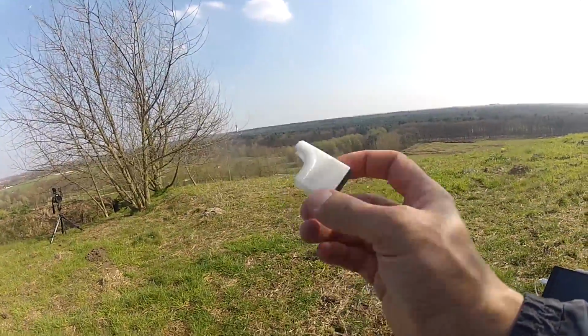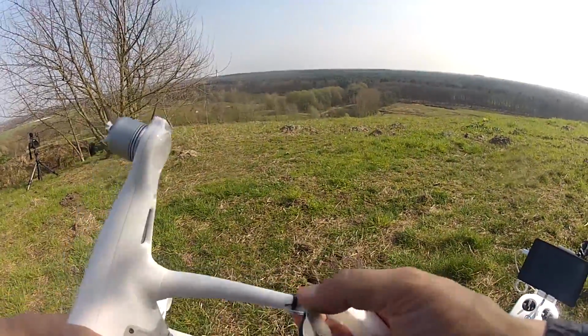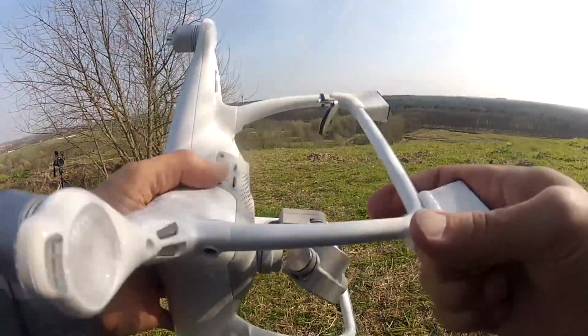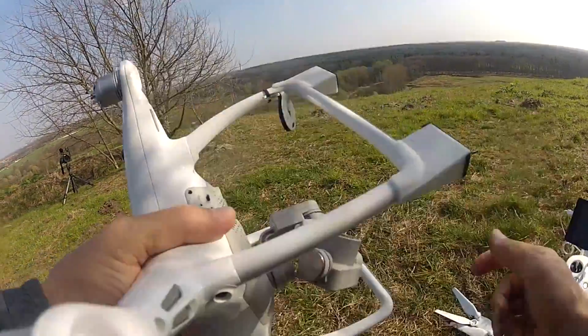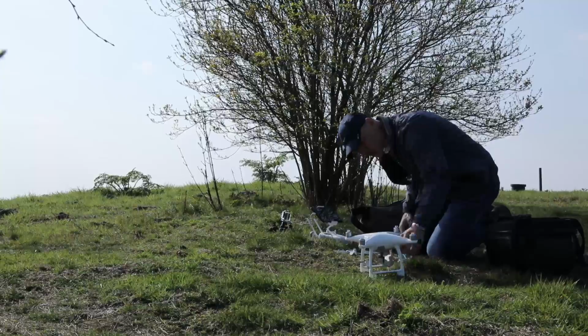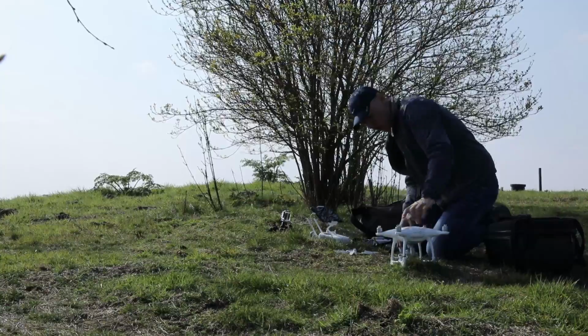Another thing is I got some extensions for the landing gear, and it's easy, you can just click them on, and now I don't have to worry about the camera so much anymore touching the ground.